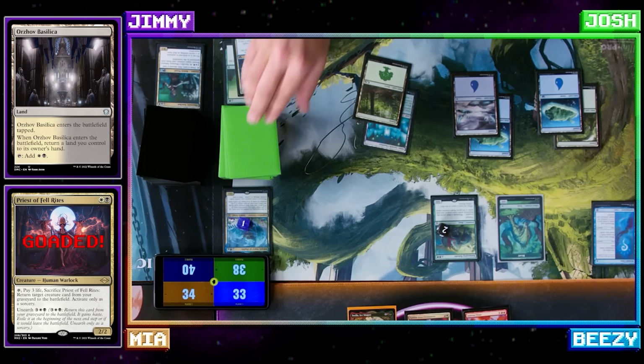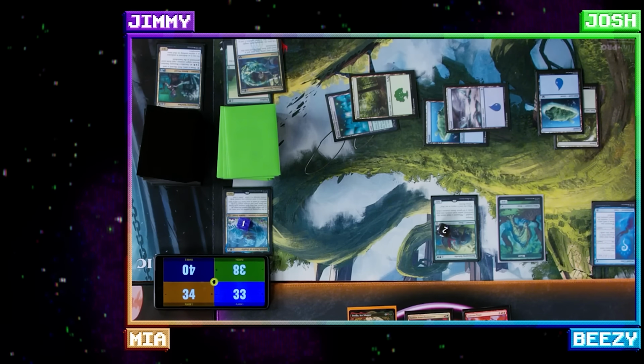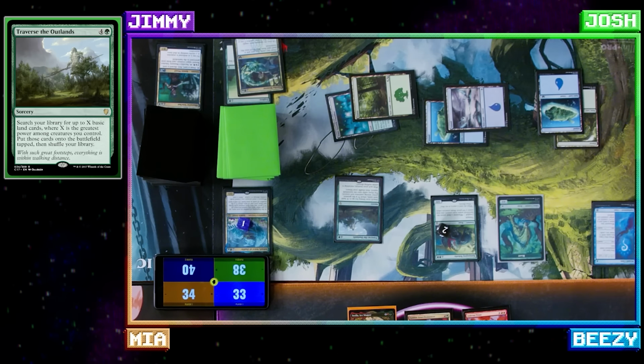I will untap. I will draw. I think we're gonna try and go big this turn. Let's do it. Hold on to your butts, everybody. That time already? I'm so excited. I'm gonna tap 5. Okay. And I'm gonna play Traverse the Outlands. Ooh. Oh, no. 8 basic lands? Oh. X is equal to 8.